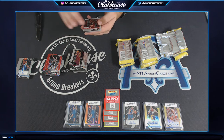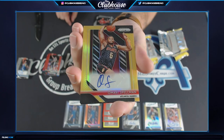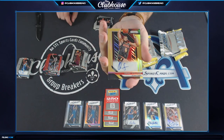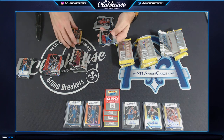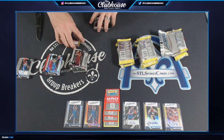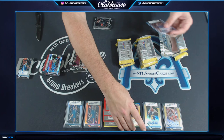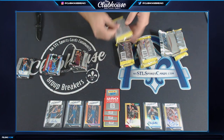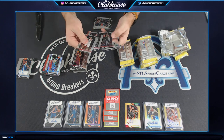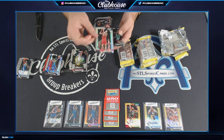Again! Omari Spellman to 10, Gold rookie auto for the Hawks. M. De Leon. Gold rookie auto of Spellman. Steph Curry Hyper. Gold on this side. Doncic on that side. Gortat for the Clippers, Hyper.